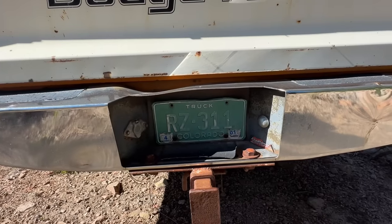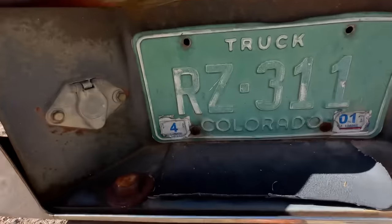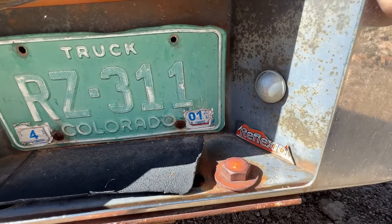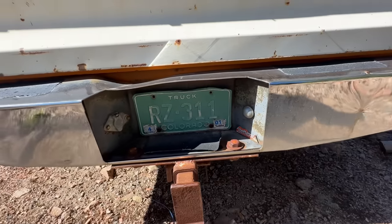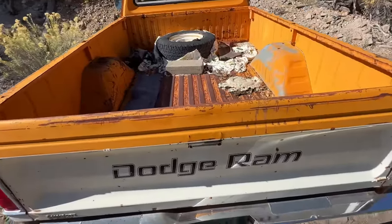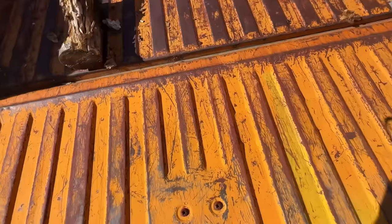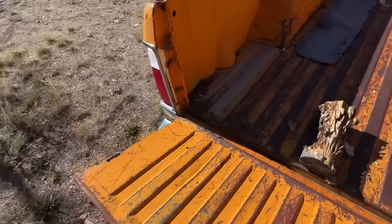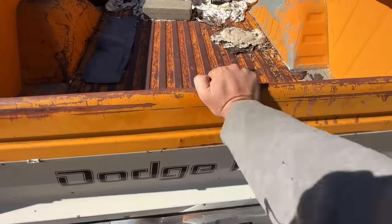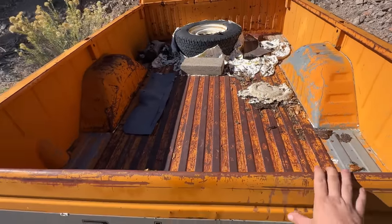Truck, Colorado, 4/01. Is that what that means? Oh, expiration. Yeah, fourth month, April 4th, Colorado, 2001. So yes, this truck was last registered in '01, so it's not been on the road in 22 years. Check that out, tailgate works. Oh, we don't have any straps though, so just put that back up. Look at the bed though. This bed is very clean.